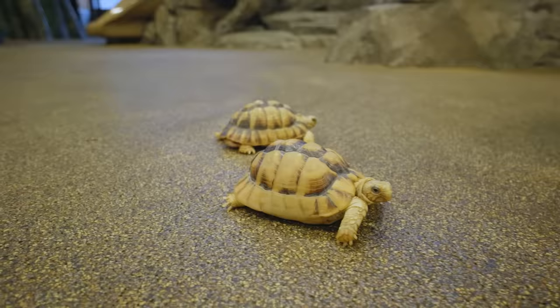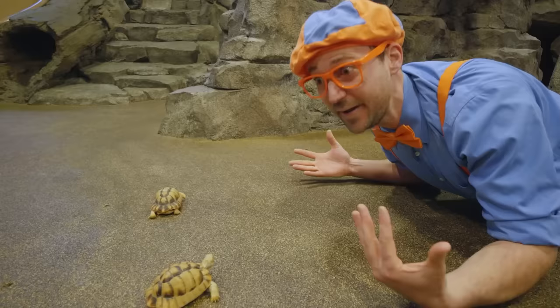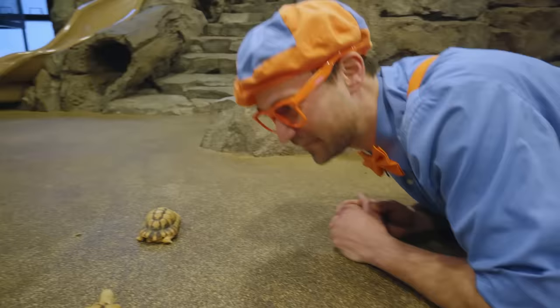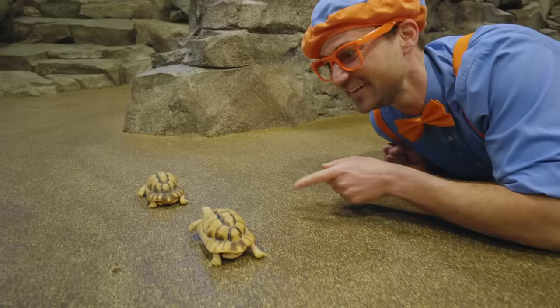Look, this is Tut and this is Cairo. Look at them, hey! They are Egyptian tortoises. When I hear tortoise, I think of a big turtle. But these are actually full size. Where are you two going? I wonder if they're hungry. They actually live in the desert. That makes sense. Look, they're following each other. Whoa, that looks fun.